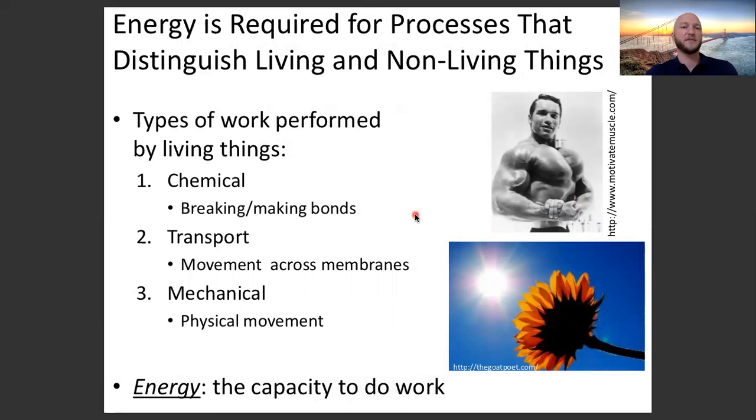Energy is required for processes that distinguish living and non-living things. There are three types of work performed by living things. Chemical. Chemical work is the making and breaking of bonds. There's transport work. So we talked a little bit about this in the membrane dynamics lecture, movement across the membrane. So this is using an ATPase to move a molecule against its concentration gradient. So transport. Then there's also mechanical, so physical movement, stuff that Arnold here is doing. It's physical movement.